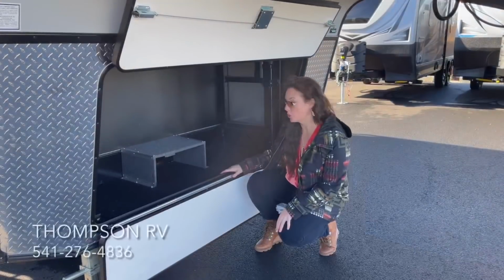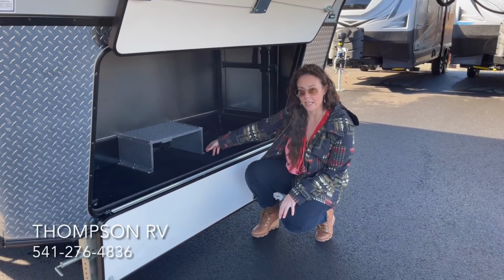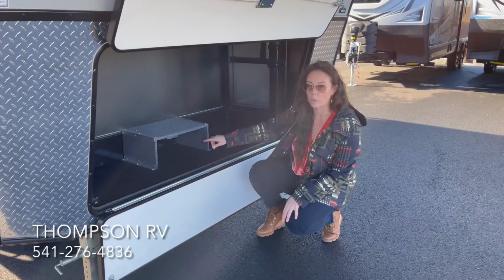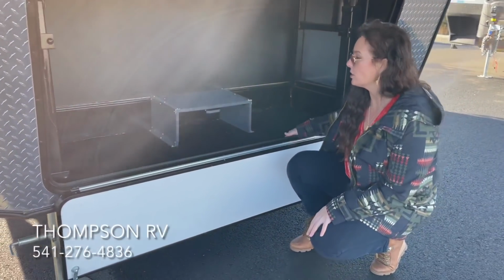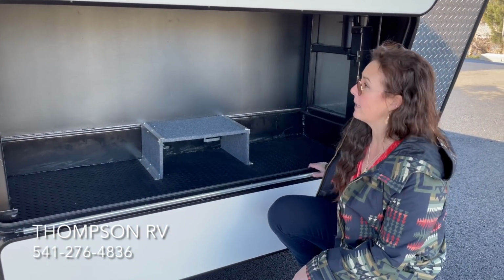Here in this front storage compartment is where you have your valves for the black and the gray tank. You have that additional gray tank that I pointed out in the rear, but this one is going to control the one that's right there in front of the axles. This is also a really nice big compartment to store stuff, and it also has a light.